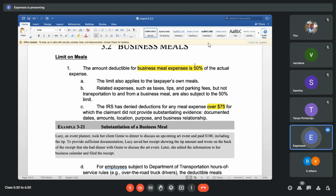You guys are claiming $1 million on contracting expense. You have issued 1099 for only $10,000. What's going on here? We are going to audit you. We need the list of all your vendors now. We need all the vendor contracts. We need everything to prove that this is really a contracting expense.